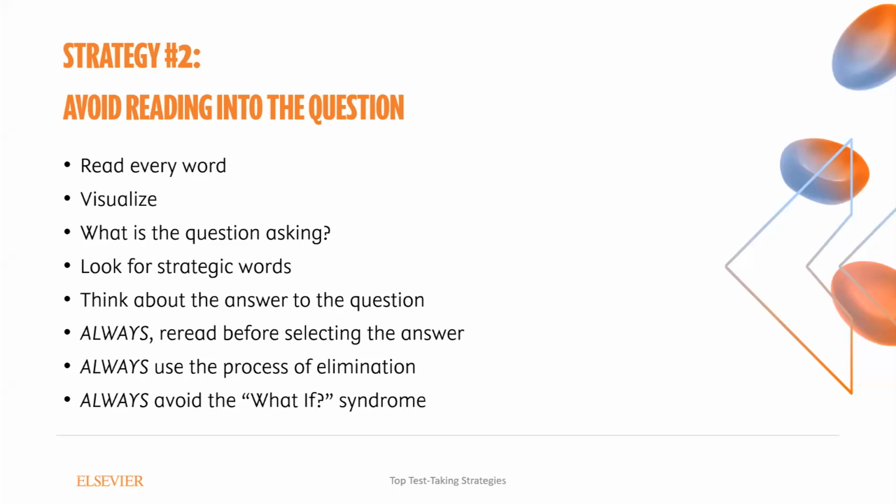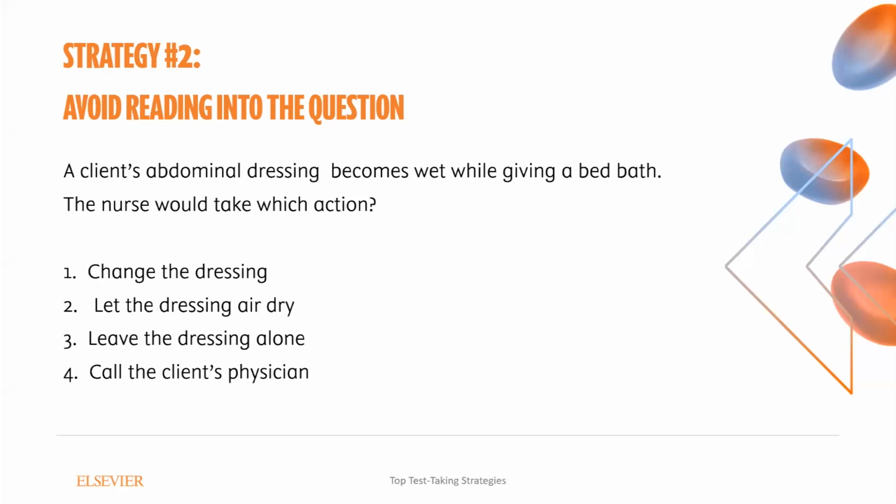So what do we mean by the what if syndrome? Okay, so this means that you read a question and if you start asking yourself, well, what if this or what if that, then this is going to lead you down the wrong path for answering correctly. Focus on what is presented in the question and don't start thinking, well, what if this or what if that? Okay, we're going to go to the next slide and look at a practice question, and it illustrates how to avoid reading into the question.